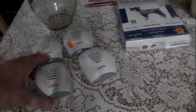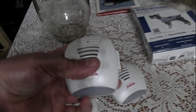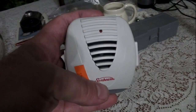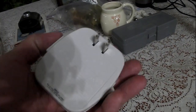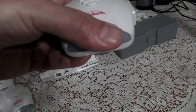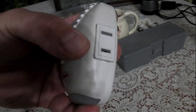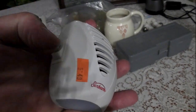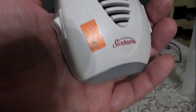And here's another item. Here we got 4 of these. These are pest repellers. Sort of like a mouse. It's supposed to repel mice, maybe cockroaches, I don't know. But it's sort of a night light on the bottom here. And it has an outlet on the side. There's Sunbeam. You got your on-off switch. And these were 49 cents a piece.